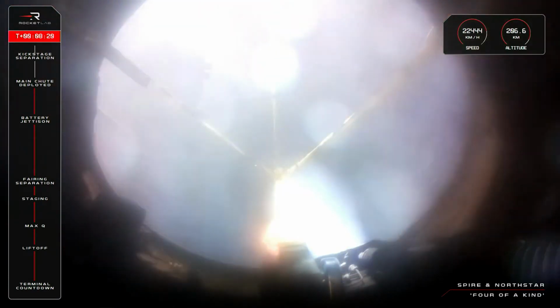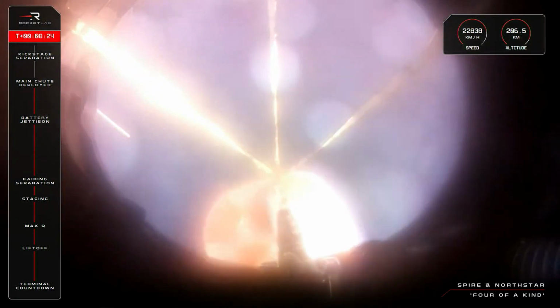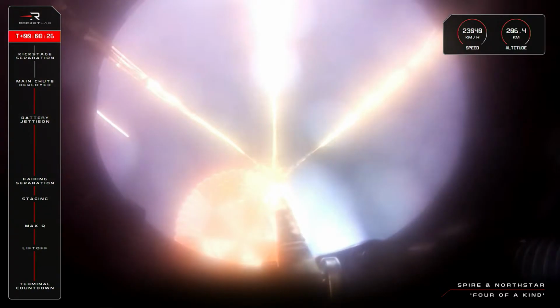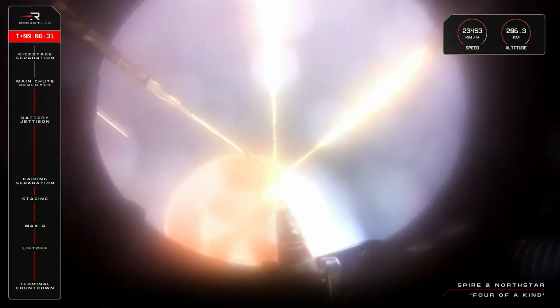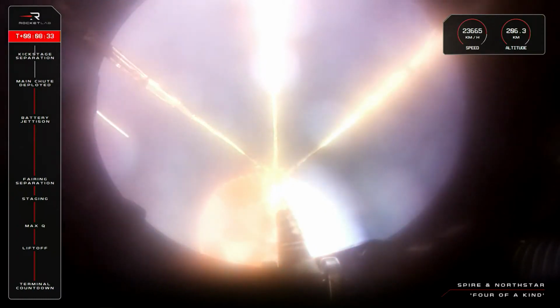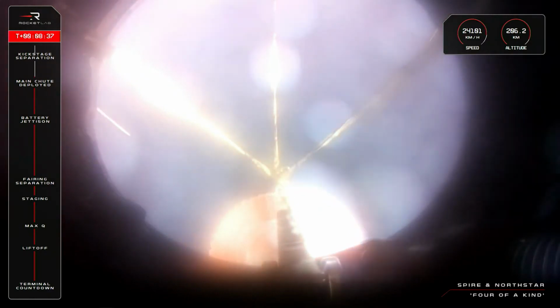Another great call out from Mission Control. The main parachute on Electron's first stage has successfully deployed. This means the booster's pace will have slowed down significantly and should now be drifting gently towards the ocean. It's expected to take around 10 minutes for the booster to reach the water surface, but we'll keep the comms channels up from Mission Control to share updates as they come through.